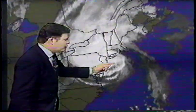All right, here is the very latest satellite picture available. The eye of the hurricane, as we mentioned, is approaching Long Island. It's moving rapidly to the northeast at 40 miles per hour. There's also a major flood warning in effect for all of the metropolitan area. There's a tornado watch in effect, and that includes all of Long Island, all of Rockland and Westchester County, and all of Connecticut. Let's take a look at the radar.